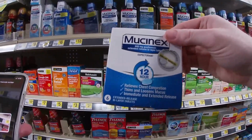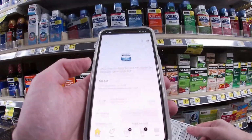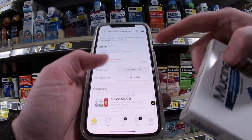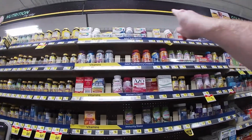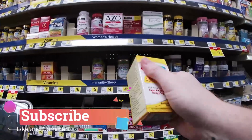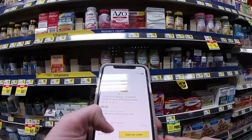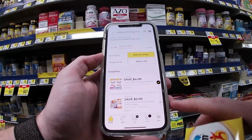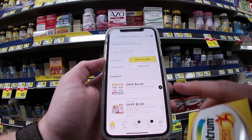On the deal, you need also Mucinex. So let's take our phone app and scan it. And look at that. The coupon is there, 50 cents. So good to go. So in my store, the Centrum is way up on the top shelf. In Keel's deal, she has the energy one, so let's scan it and come down. Notice how it brought up both coupons. Do not pin the $2 one, because if you did, it will take $2 off, not $4.